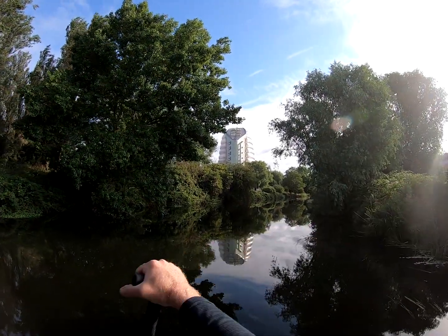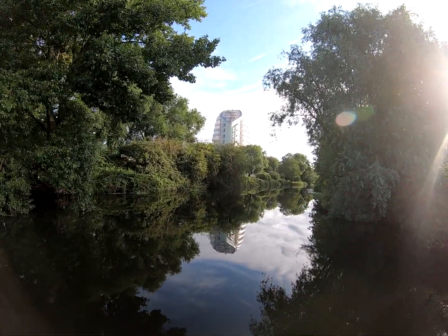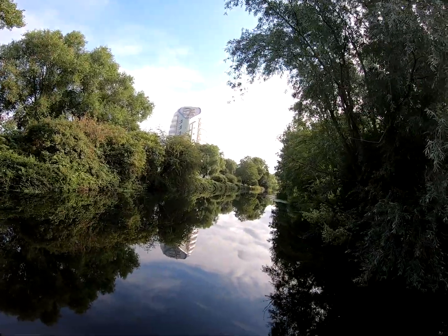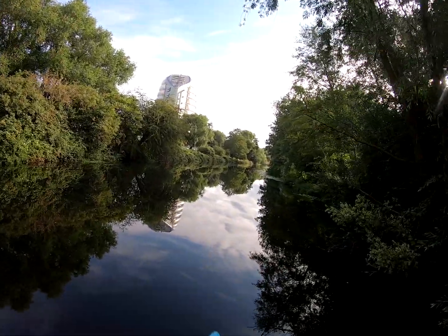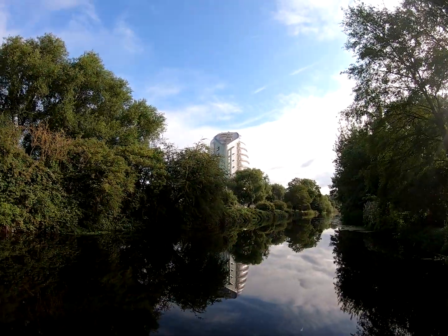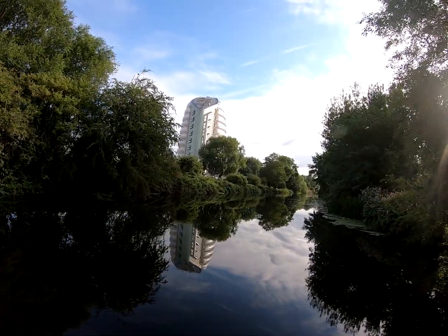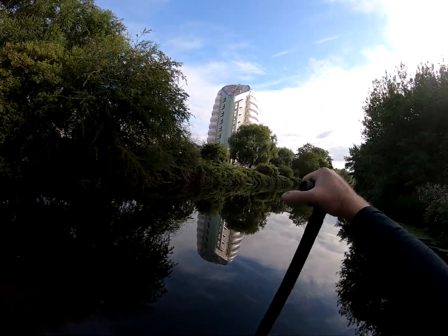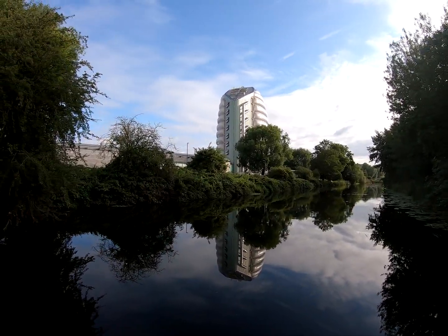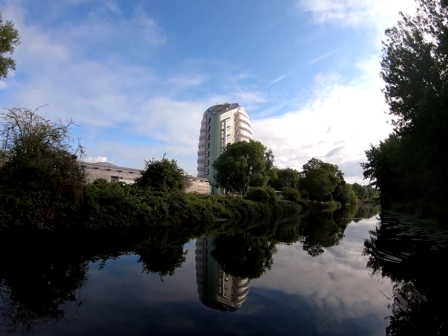Now that building right in front of me, that is, believe it or not, the British National Space Centre. It's not a place where rockets take off from, unfortunately. We don't have that around here. But it is a really good visitor centre. Tells you all about the space programs, why we're there, how we get there, how we get them back. All sorts of really interesting stuff. You should go, it's really good.